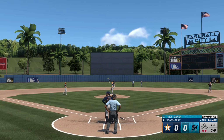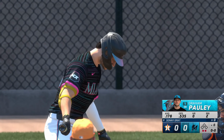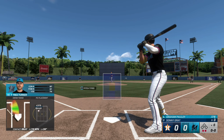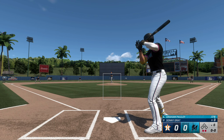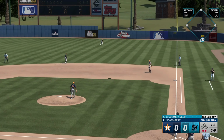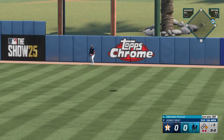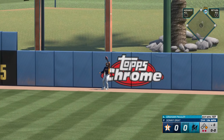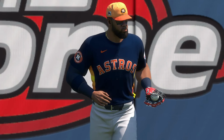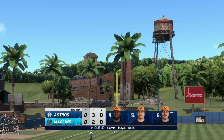Up next for the Marlins, here's the rookie third baseman, Graham Pauley. Came into the game on defense, so his first trip to the plate here. Swing and a high fly ball, well struck. That one carrying. Feeling for the wall as he makes the catch. 3 up, 3 down for him there. We're through 6 full. No score.